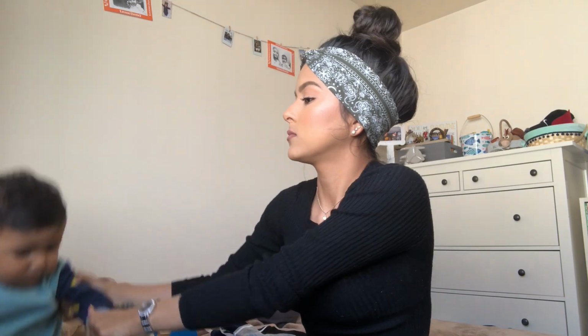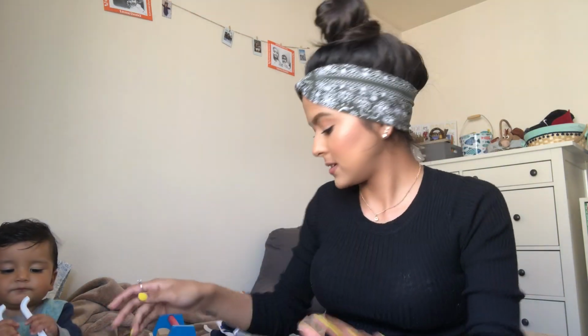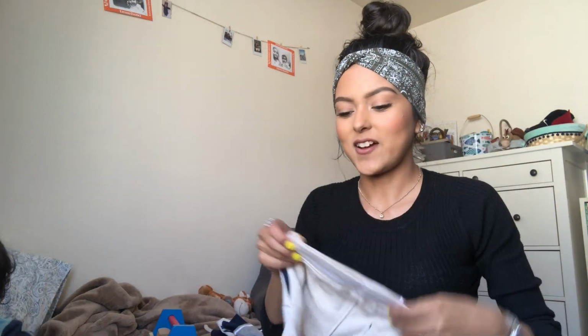Got some gray ones. Can never have too many. No, you can never have too many black and gray stuff. We got some blue ones, and some tan ones. These are so cute. So yeah, all those shorts are going to be perfect for when it starts getting warm, obviously.